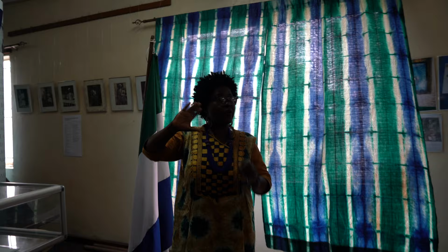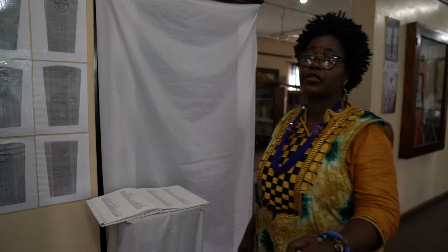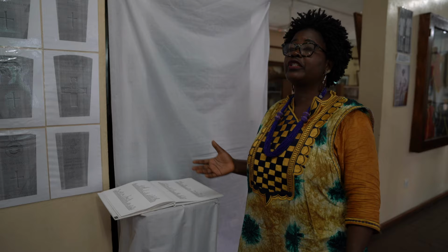You have the Book of Memorial, which is this. This is the Book of Remembrance. That is it in the case. You can flip it. The majority of them from Sierra Leone are from the southeastern part of Sierra Leone. And these were the Mende people who volunteered to do that. So this is the exhibition.